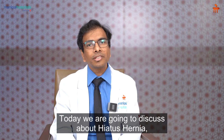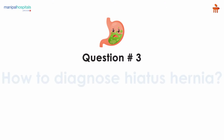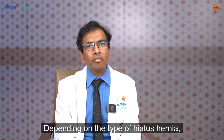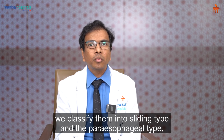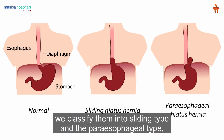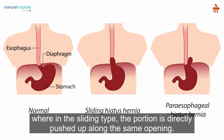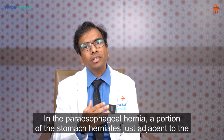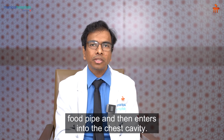So today we are going to discuss hiatus hernia. Depending on the types of hiatus hernia, we classify them into sliding type and paraesophageal type, where in the sliding type the portion is directly pushed up along the same opening, and in the paraesophageal hernia a portion of the stomach herniates just adjacent to the food pipe and then enters into the chest cavity.